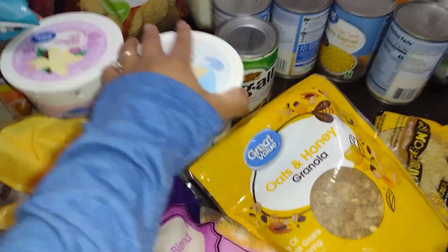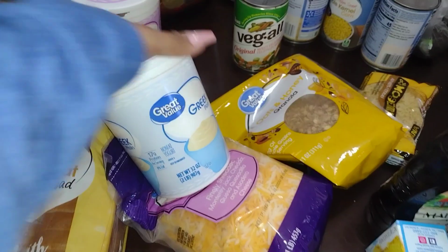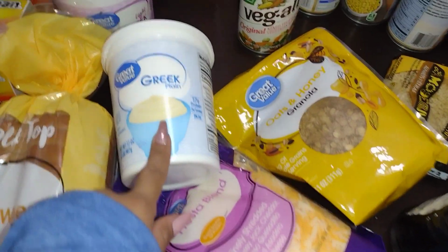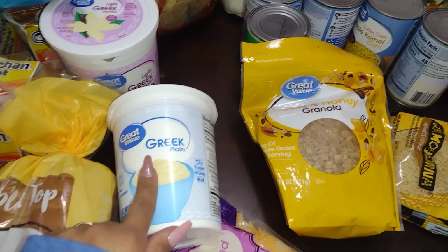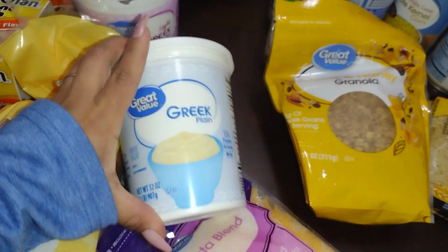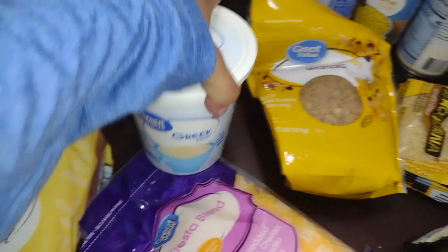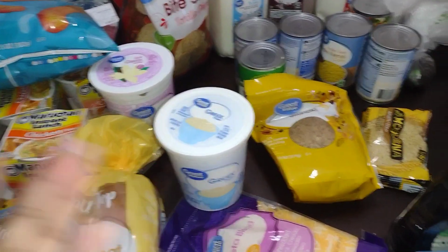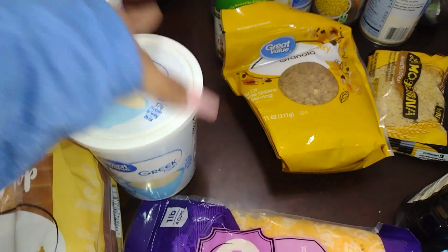Then I ended up getting these two because I like to make a little bowl of yogurt, and I add some granola, the oats and honey granola, and then I add slices of strawberries. So I've been eating that lately. I love it. It tastes really, really good. You guys should try it. And I eat it for a snack, you know. I'm trying my best to not binge eat unhealthy snacks. So I'm trying to eat something a little different.